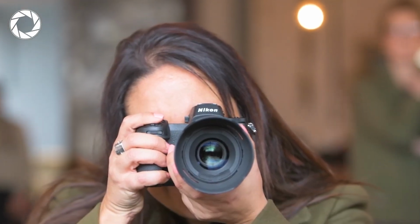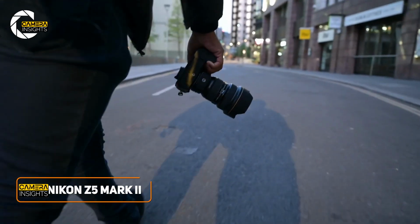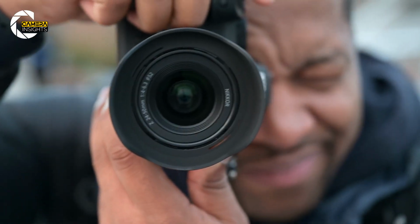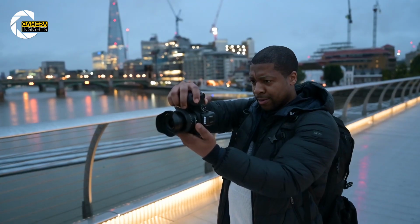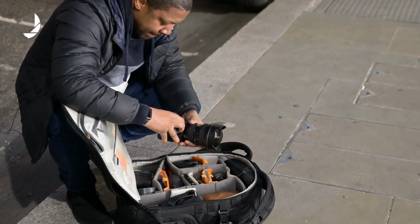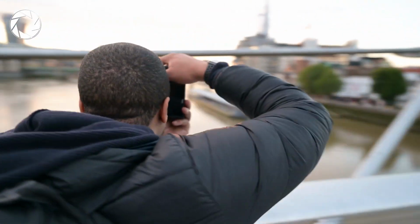Is Nikon about to raise the bar in the mid-range mirrorless market? The buzz around the Nikon Z5 Mark II suggests it might. With a blend of rumored features, potential upgrades, and Nikon's trademark craftsmanship, the Z5 Mark II is shaping up to be a game changer. Let's dive into everything we know so far about this highly anticipated camera.